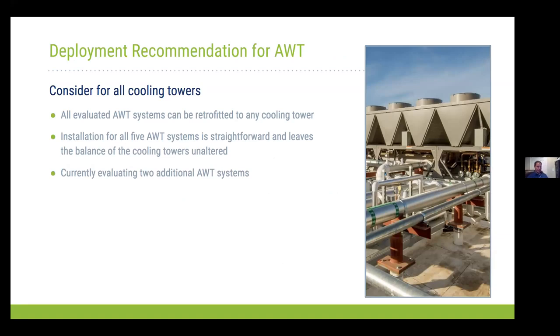All right, so a couple things to think about in terms of deployment recommendations. If you have an open cooling tower system, any of those 5 technologies can be applied. They're not unique to any specific type of system, so you can apply them anywhere you like. They're also pretty straightforward. Most of them are just bolt on. You tie them into the water, you tie them into a drain, you put in a little electricity, and they operate. Most of the issue is just finding the correct place to put them. So as you heard earlier, it's good to put some of them close to a drain because they provide blowdown. You want to have an electrical source, and you also want to be able to tie into the water source.